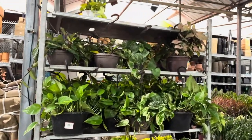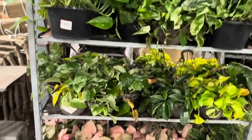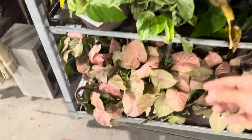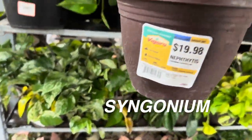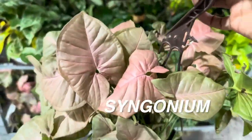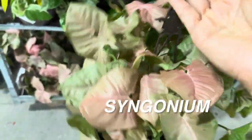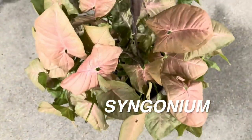So we've got some Syngoniums, we've got some Epipremnum aureum or pothos hanging baskets, we've got some Hoya carnosa, but I haven't seen these full lush hanging baskets of Syngoniums. Look at how beautiful the pink leaves are. Very nice looking Syngoniums. Syngoniums are easy to care for, they're easy to propagate, they grow like weeds.